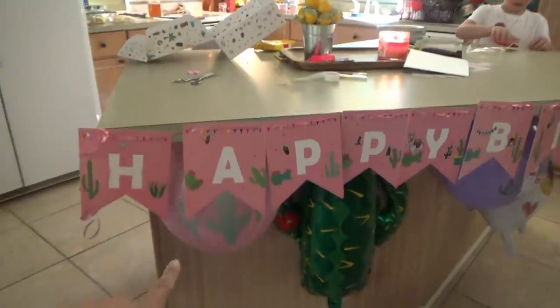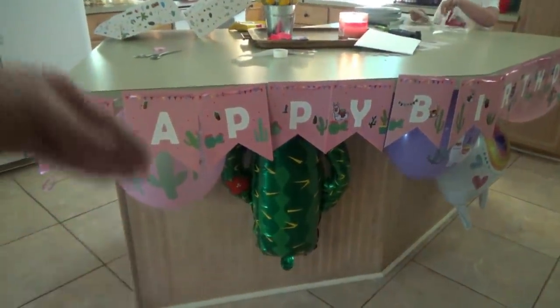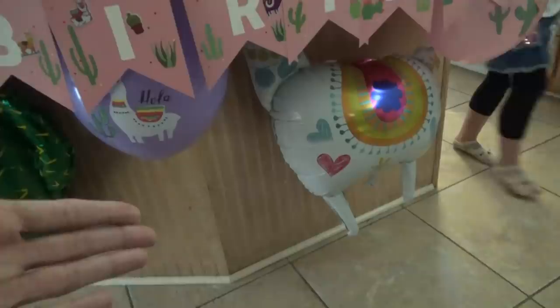Afternoon, everybody. Welcome to Sissy's birthday. We just got finished blowing up the balloons. I'm about to start the macaroni and cheese in the slow cooker. I got the happy birthday banner up. So all of her birthday stuff I ordered from Amazon, if you haven't already guessed, the llama theme won.